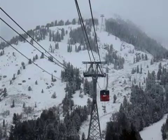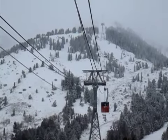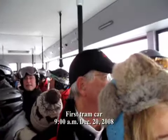out from the tram. It's recommended for people with expert abilities only. All major runs from the top are open. To avoid the steepest section of Rendezvous Bowl, you just follow the bright green circles. And if you'd like to ride the tram back down the mountain, one leaves from the top about every 10 minutes or so.